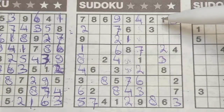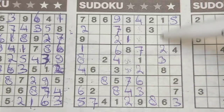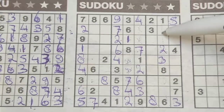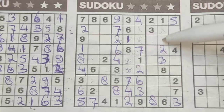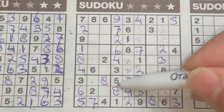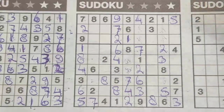In this middle column, 4 missing numbers. One of the missing numbers is a 5. We see here 5. So no 5 in these two boxes. So the 5 could be here or could be there. But I see here 5. No 5 there. 5 should be here.